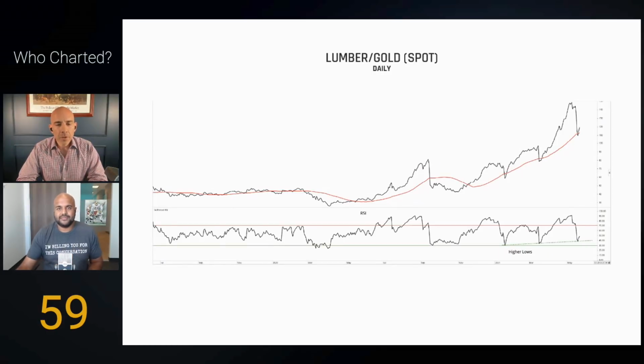Speaking of drawdowns, the lumber-gold ratio is something we've been talking a lot about lately, and kind of shifting gears away from technology. Take a look at this relationship. A lot of people are trying to be early to calling the end to the cyclical rotation trade. I think that's a little premature. Lumber-gold ratio pulling back and testing a rising 50-day moving average for the third time and bouncing, as if right on cue, bouncing from that 50-day moving average.